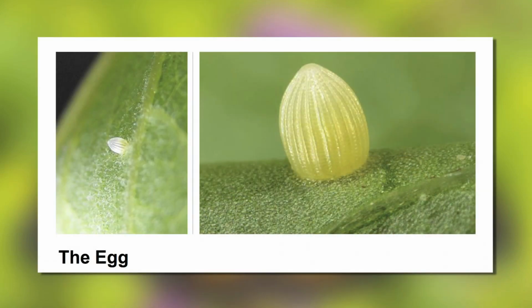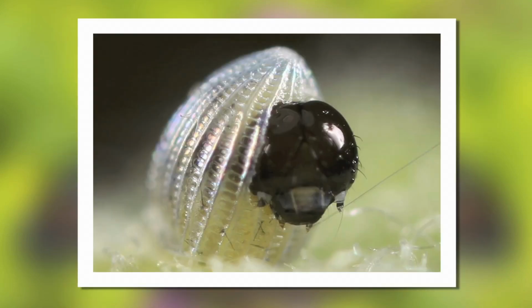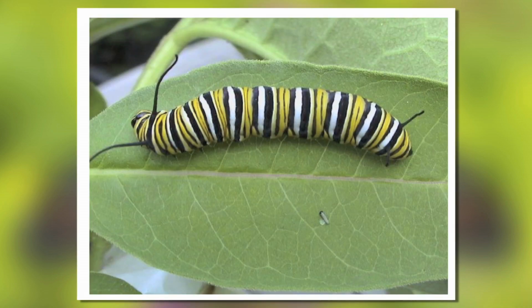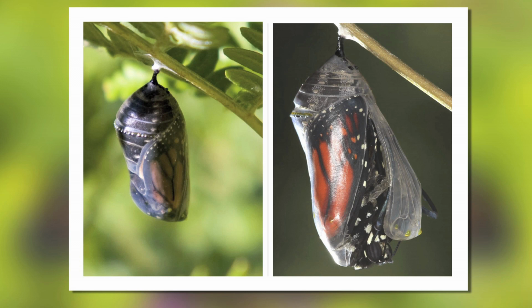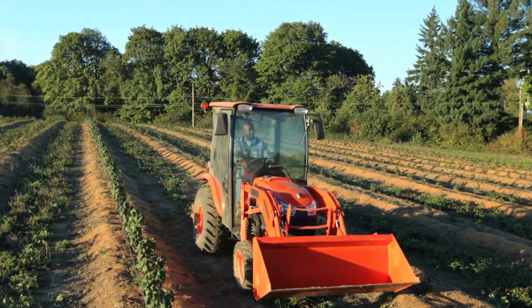Monarch butterflies are specialists. They only lay their eggs on the milkweed plant. And so if the milkweed plant is in trouble, then the monarch butterfly is in trouble. And currently that is the situation happening in the US. So milkweed is often seen as a weed, especially if you're a farmer trying to grow crops.